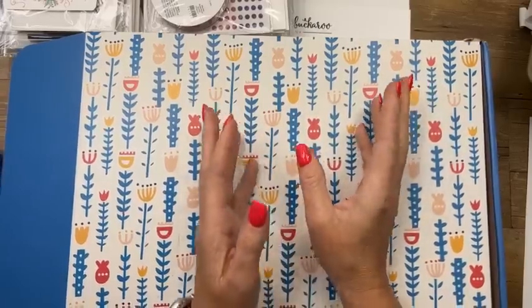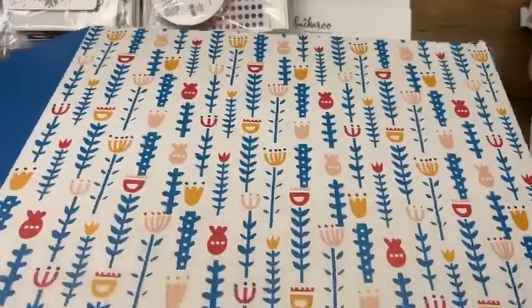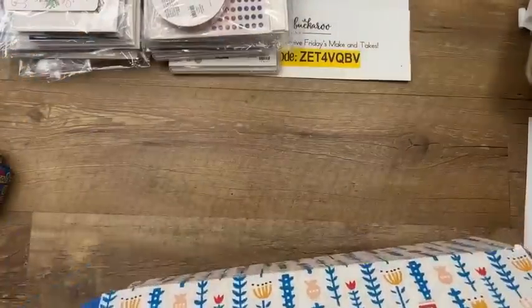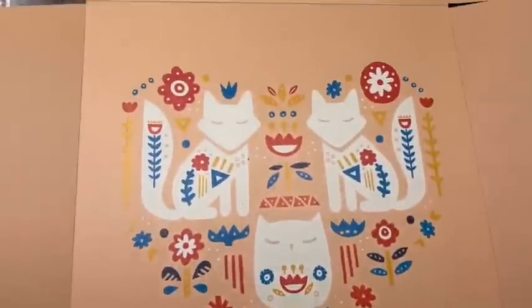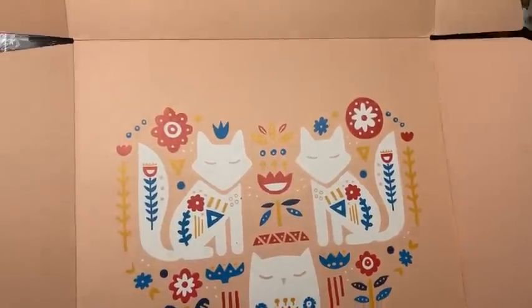The box alone is super cute. Maybe I should use this as my taco memory box. It's very cute. It's not as cute as when I opened it now because I've undone everything. Look at that. Isn't that really cute?